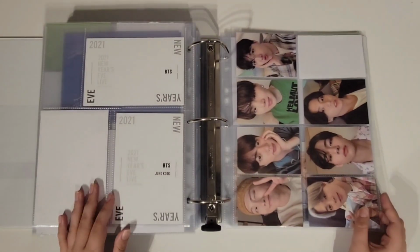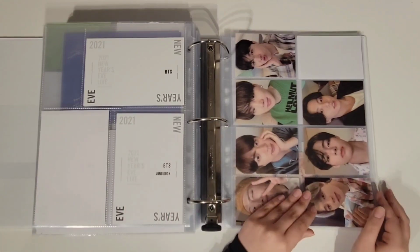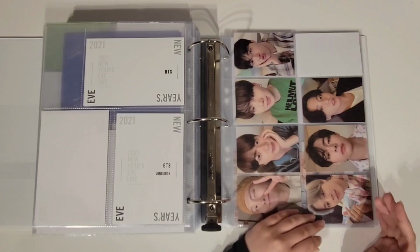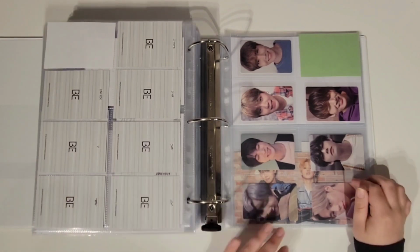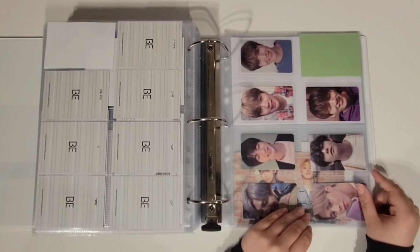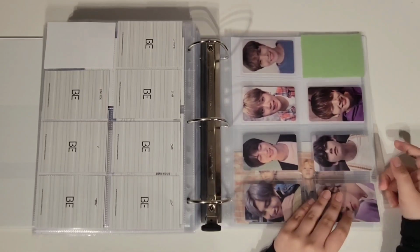Then we have the pajama photocards. I really want to place these higher in my binder because I want to look at them more. I don't go this far into my binders most of the time, and I just love staring at this Taehyung photocard, so yes, I definitely should move them. And then we have the Samsung photocards. I legit got this set just for this card. Not even gonna lie. Oh, and Jin. Look at him.